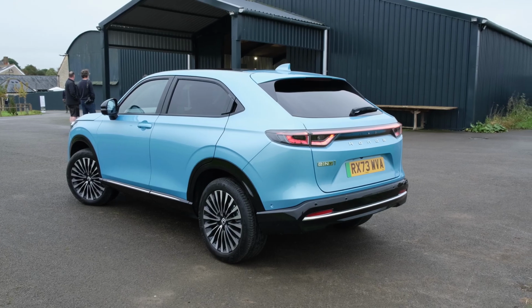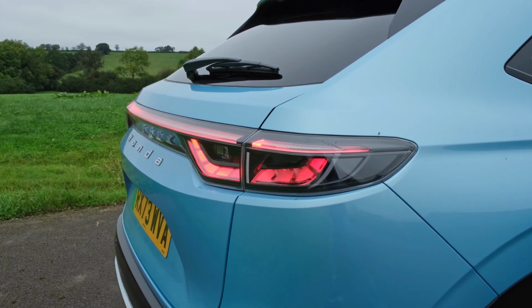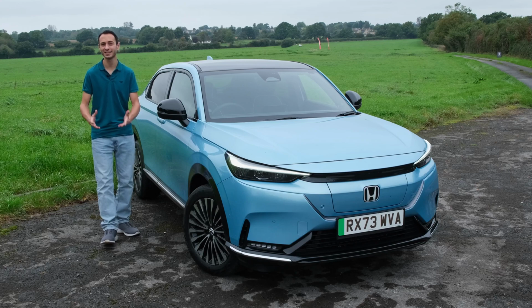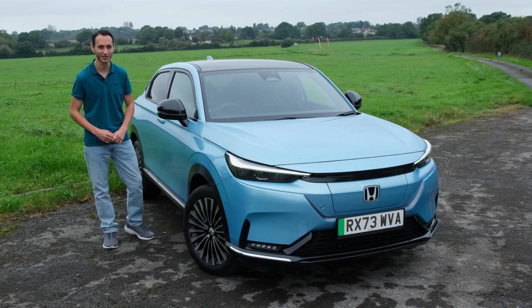If, however, you go for the advanced trim, which is on review, it costs you £47,200. That is, of course, without adding any additional options. Now, in this review, we'll be comparing and contrasting to some of the alternatives out there on the market to see if this electric SUV is actually worth its price tag.